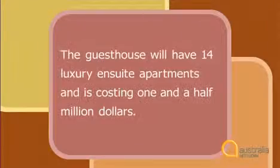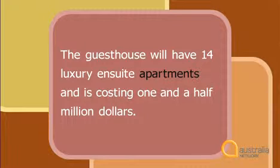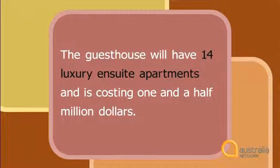She says the guest house will have 14 luxury ensuite apartments and is costing $1.5 million. We don't use any hyphens with these groups of words because they don't make up a compound concept. Apartments is the noun, and 14, luxury and ensuite are the qualifiers. This is a noun phrase. We could rewrite this information to use hyphens.